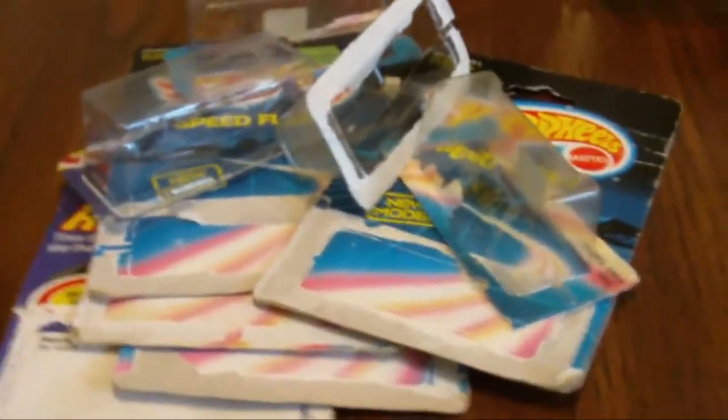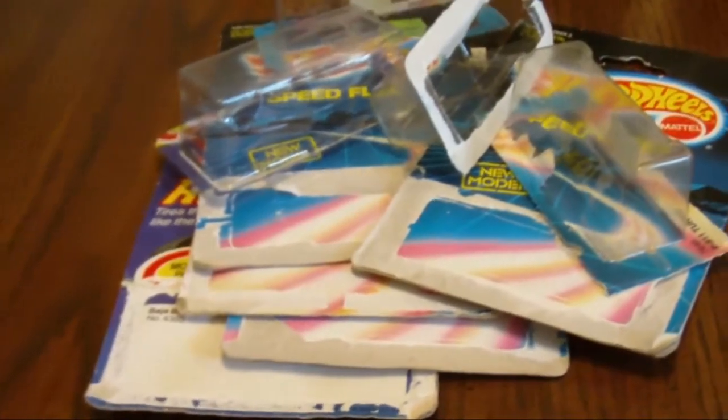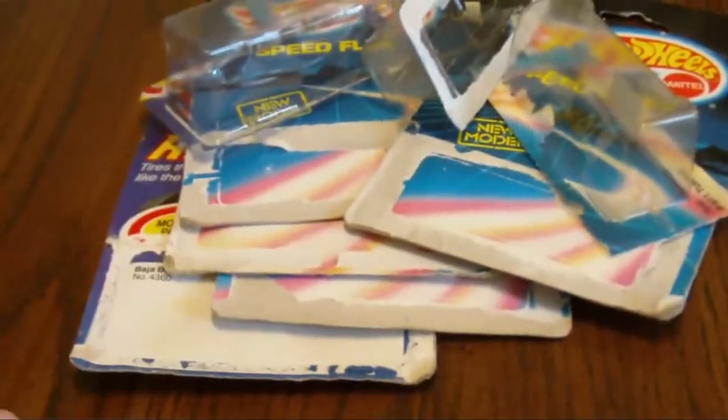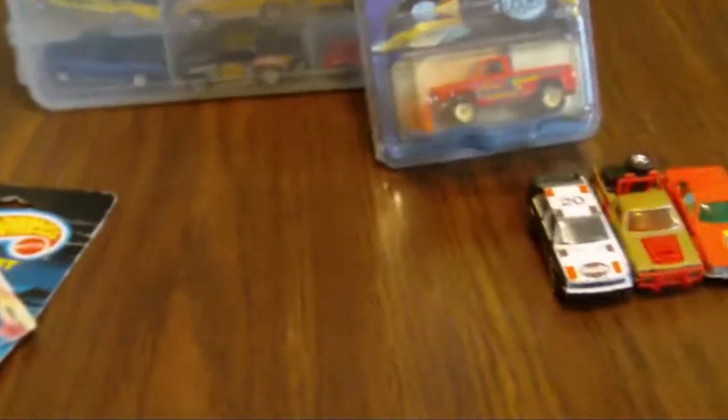Well, not really a failed video, but I was clearing space on my camera and accidentally hit the erase all instead of erasing certain videos to make more room on the memory. So I opened all these cars on camera and erased the video. So we'll have to show you guys here some of the stuff that I opened.